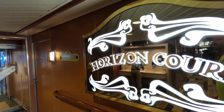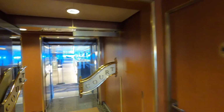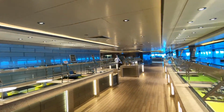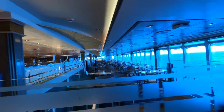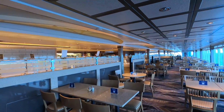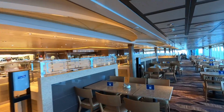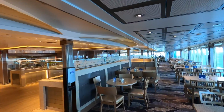And why do a lot of us come on cruises besides relaxing? Food all the time. Well, this is Horizon Court. I am walking through the closed area. We'll walk around it, but it does have two sides that are identical. The other side is operational right now. That has dinner. And let's see if Chris and Alex are still there.